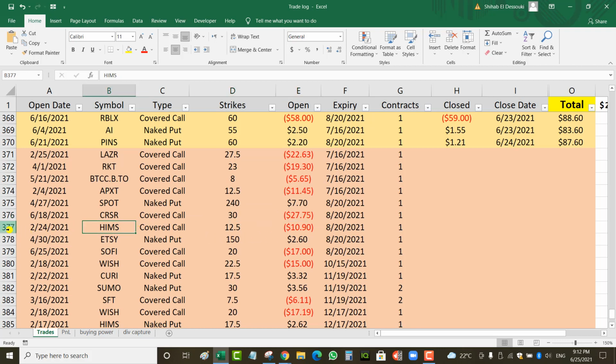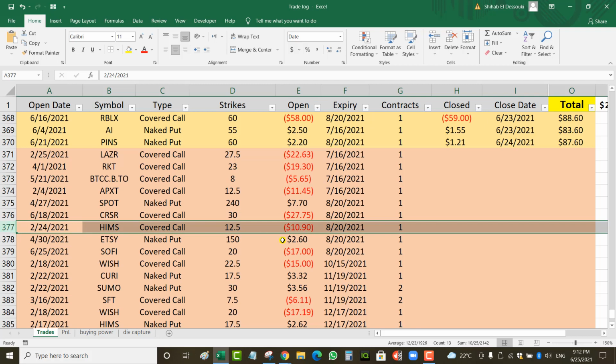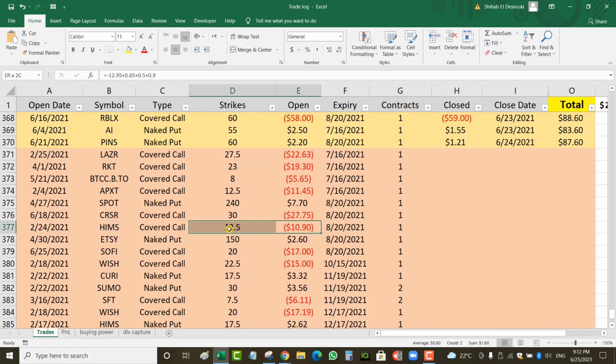Next, I've got a covered call on HIMS in my TFSA. At some point, about 3 weeks ago, I could have closed the whole thing for 12.5. My order didn't fill, so now I still own it, but I just keep rolling the call and collecting credits and bringing my cost basis lower.